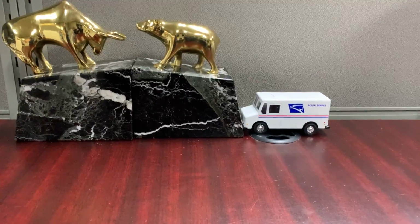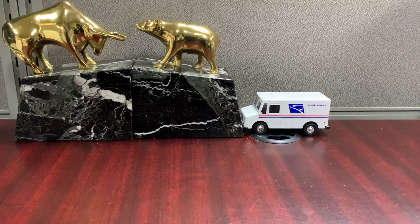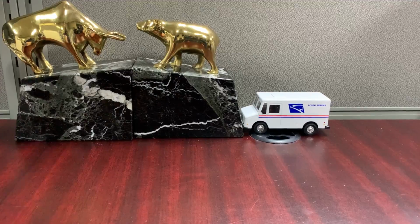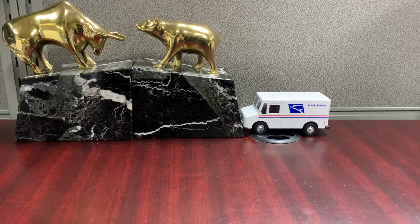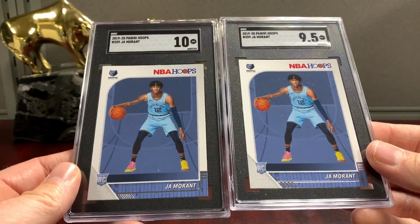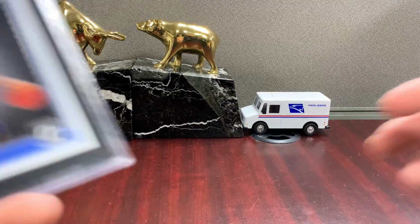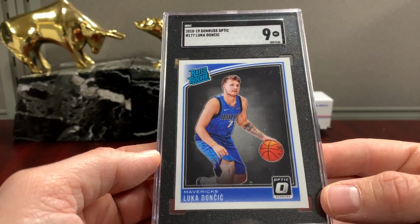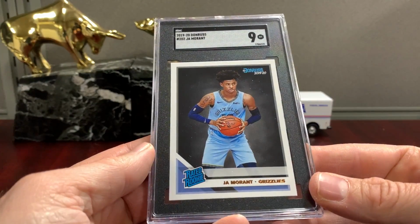Next box. Basketball. Ja Morant Hoops. Mint plus and a gem mint on those. Here's a Luka Doncic. This is Donruss Optic, actually. That one got a 9. It's a little off center from right to left. Base Ja Morant, 9.